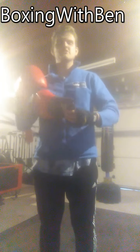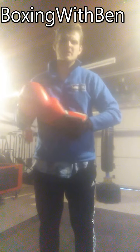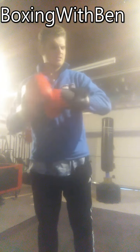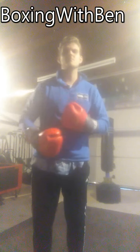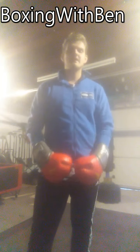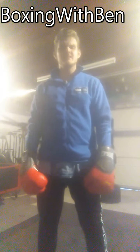I actually find it really interesting with the cross-arm guard that I typically saw it in Depression-era fighters. A lot of the old tapes that I've seen of Depression-era fighters, it seems to be more commonly used in that era amongst the kind of bruisers and the juggernauts and the pugilists. You see less of it these days, and I don't know why.